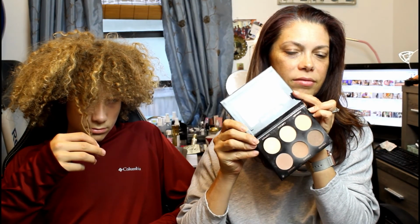For contour, he chose the EB Beauty, I think, Highlight and Contour palette. And as you can see, it's well loved and well used, one of my favorites, so I think this one will work out very well. Why'd you choose that? I honestly don't know why.